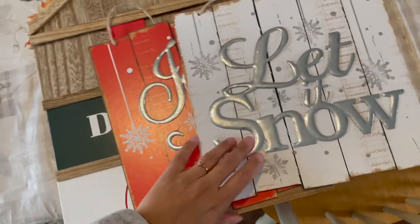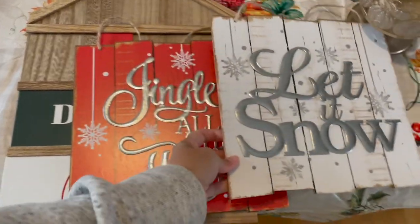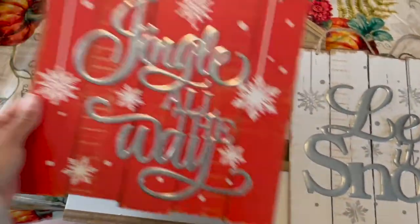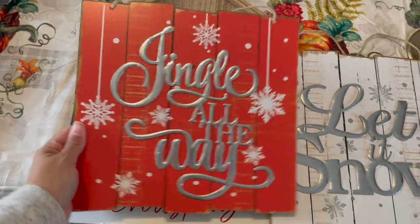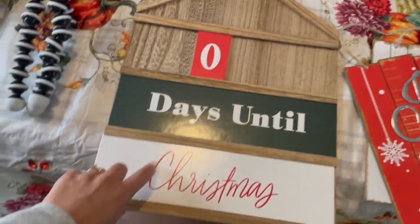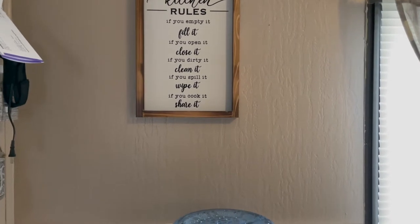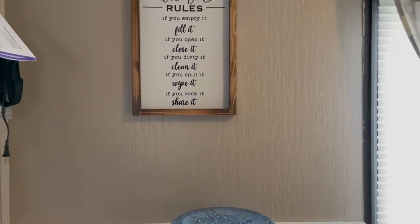So I went into my shoe closet in the hallway, and I forgot that I had these signs. I got these at Dollar Tree maybe a year or two ago, but they're actually pretty cute. And then this is the Christmas countdown sign that I was talking to you guys about, which I think I'm going to put over here in this corner. So we'll just see what I end up doing.